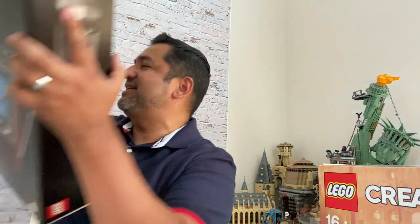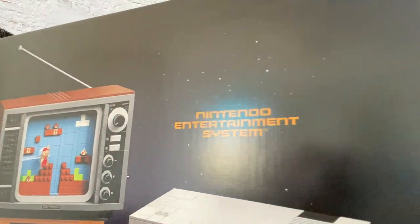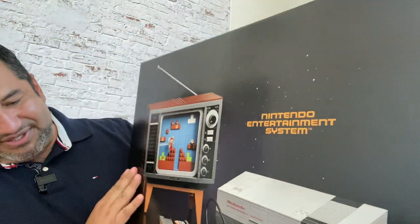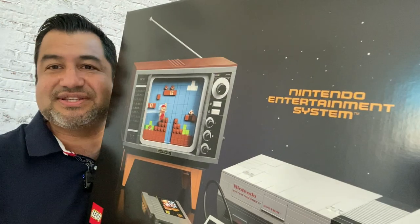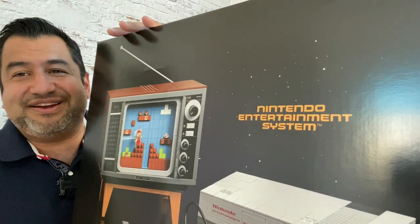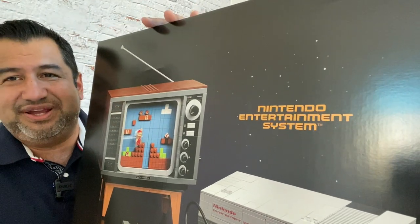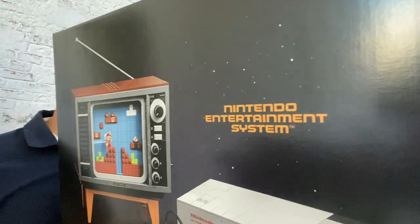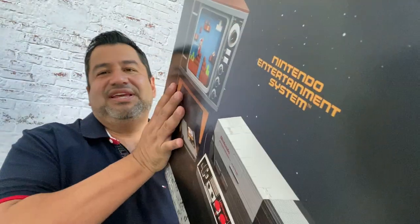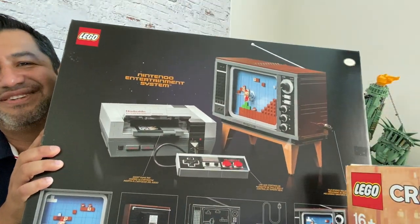It is the NES system. And it has, I do believe, geez, how many pieces is this thing? This is kind of heavy. It's about 2,600 pieces. It's great. If you haven't had an opportunity to check out any of the reviews, I know David has a great review on this, and you can check it out. David Hall from Solid Brick Studios. He can give you some input on that. But this is awesome. Look at this.